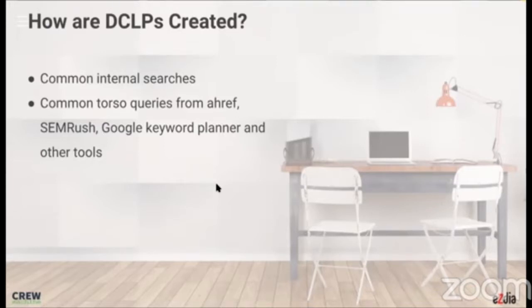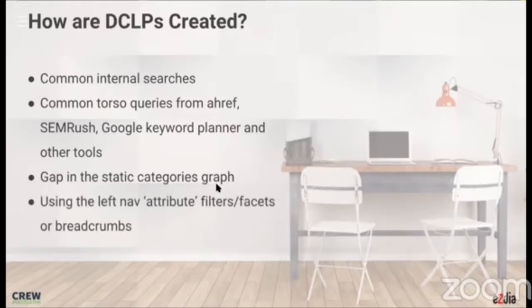Basically, you can identify the torso queries which can take the place of DCLPs. Because if these are really head queries, you want to make those static pages, and they must be part of the main category nav. And if these are really torso queries, then you really want to do the product SKUs. Another alternative is to find the gaps in your static category graph, and then figure out what possible pages you should create. They will really take the form of DCLPs. And then you can pick and choose the filters and facets which make sense. Again, this whole thing will take a whole new session, so I won't dive in there. We'll keep that for a subsequent webinar, but I just wanted to give you a little context on how these pages are being created.